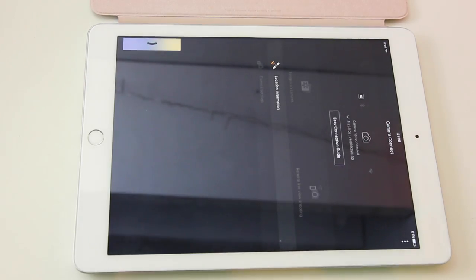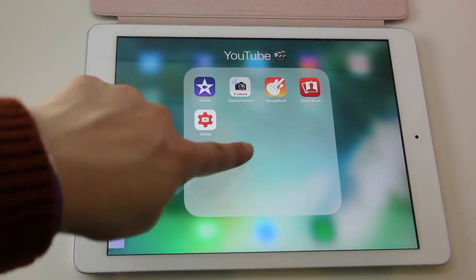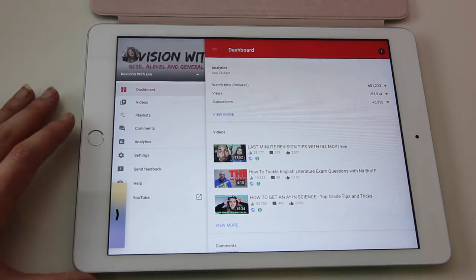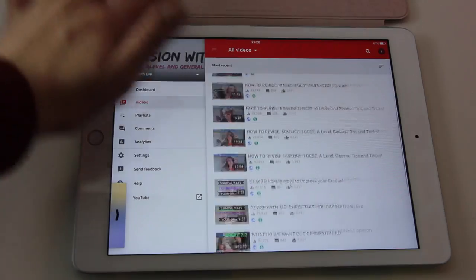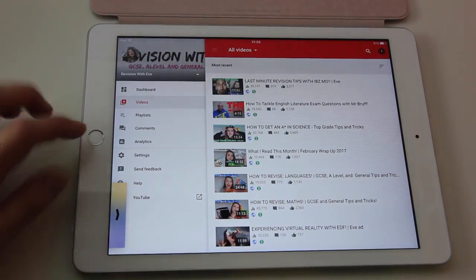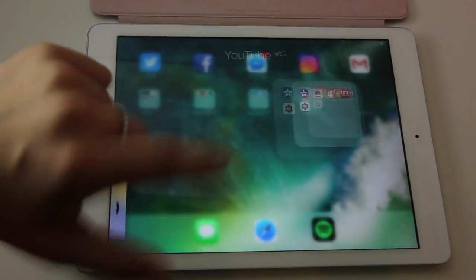This is really useful because I have a G7X, so if I want photos on my iPad, I can take them straight off the G7X. GarageBand and PhotoBooth just come with it, and then I have YouTube Studio, which lets me see my analytics, all of the videos, whatever. I'm glad you all like my new video with Ibs. But yeah, that is everything I have on my iPad.